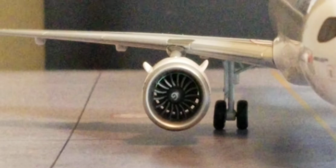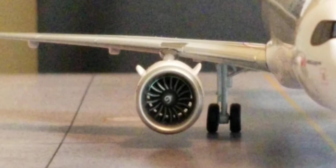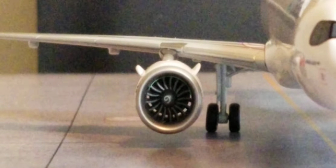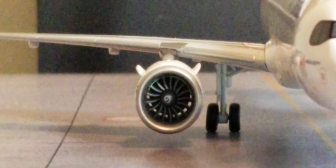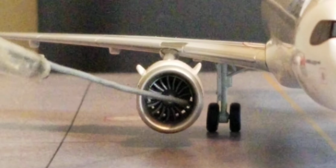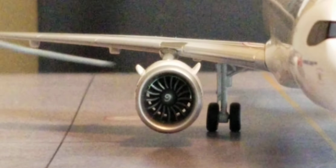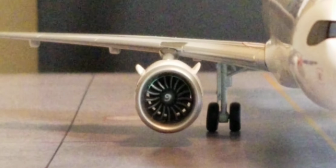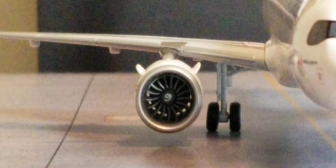All right, now you're looking at the front of the engines here on the starboard side, featuring the engine strakes here and there as well. And then let's see if the fan blades spin over here as well. Check it out. Yep, perfect. And then you see the front of the landing gears you see there, including the landing gear struts as well as the landing gear doors.